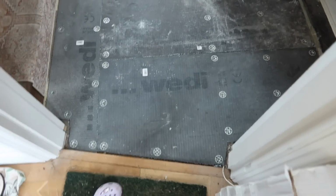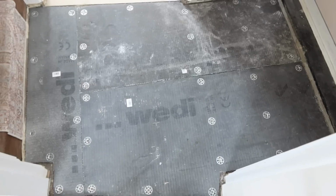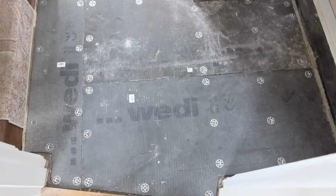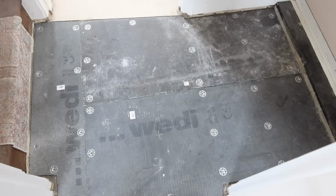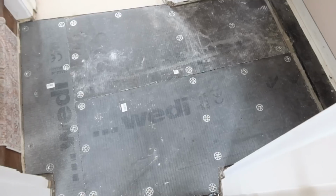So I think you saw this the other day when Adam did a bit of filming. These are basically the prep boards for the tiles to go down onto, which I'm actually really pleased with, because I felt terrible thinking, oh, these tiles are going to go straight onto those lovely floorboards that someone might want one day.